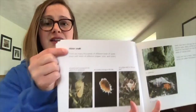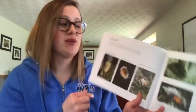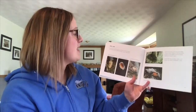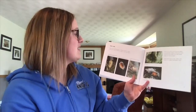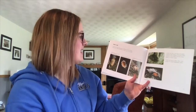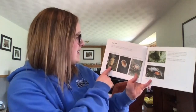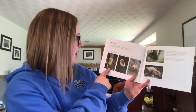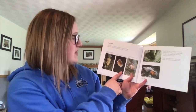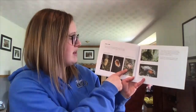Now, our heading says water snails. So we're not talking about land snails anymore. We're talking about water snails. There are many thousands of different kinds of water snails with shells of different shapes, sizes, and colors. A pond snail moving on the glass of an aquarium, a cowrie moving in the sea, and a bubble shell on the seabed.